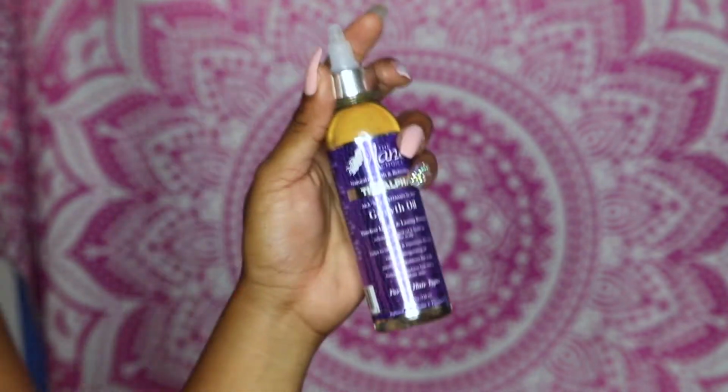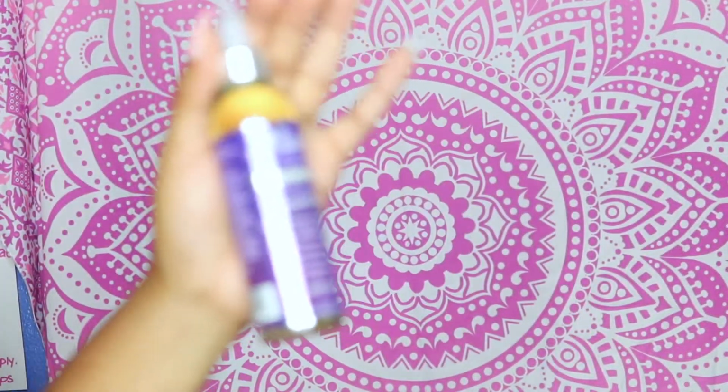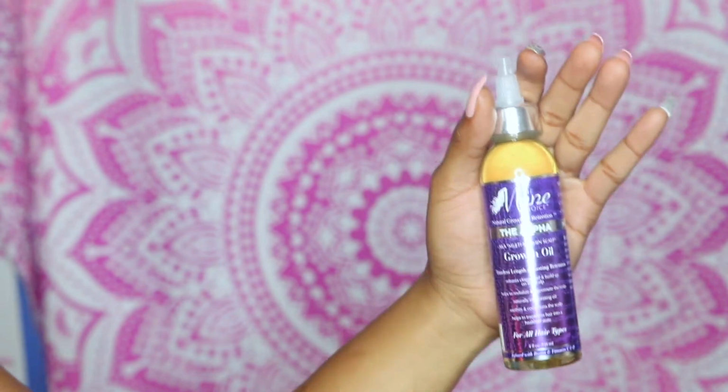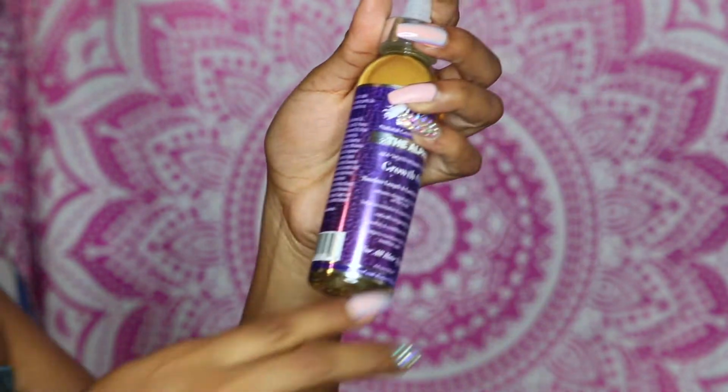This oil, y'all, I'm not even gonna lie, y'all are gonna want to eat it. It smells so delicious. I'm so serious. I don't even know if it smells like juice or candy. Oh my gosh, this right here, I could use this in my hair every day.